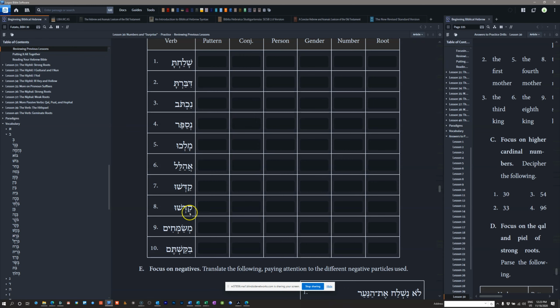Now, number 8, we have a proper PL perfect. Shurik is a sign of the 3CP in the perfect. Here, it makes sense as a PL perfect because we've got an R1 Heric and an R2 Dogesh. This is a PL perfect 3CP form of Kadash.